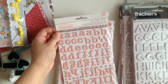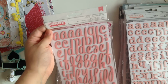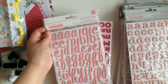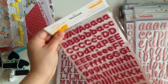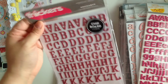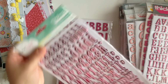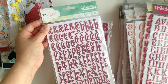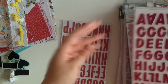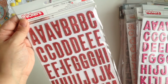These pastel pink ones are called Bliss. You guys, can you believe all these stickers? I nearly died. These are Lullaby in pink though. So it's probably the same collection, but the pink ones. These pink glittery ones by Amy Tangerine called Scene. Then there's these. These are Rockabye, glittery pink. These metallic pink ones by Dear Lizzie, Primrose. These are called Dazzle. What? You guys totally spoiled me. And then these are called Shoebox, and they're a rosy pink.